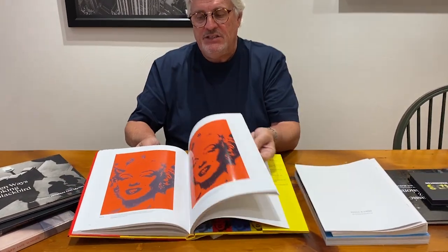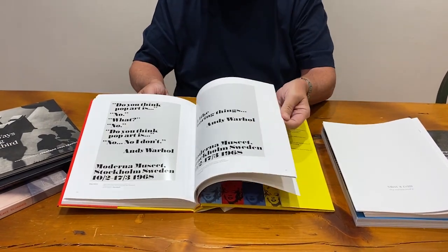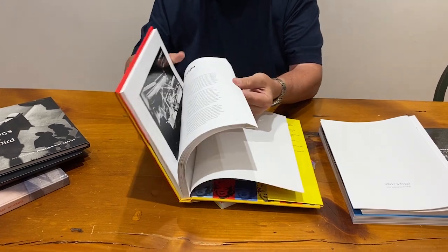This book, my goodness, this job was in here for well over a year. This is for the University of Pennsylvania Library. It was for an exhibition on the Marilyn silkscreen prints by Andy Warhol. And it was in here for so long because of permissions and all kinds of background things that took place.